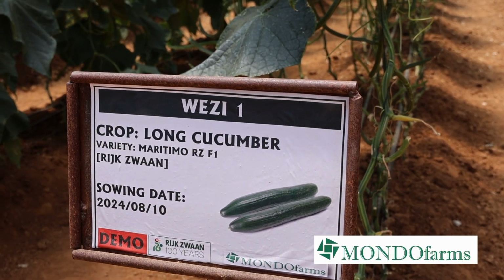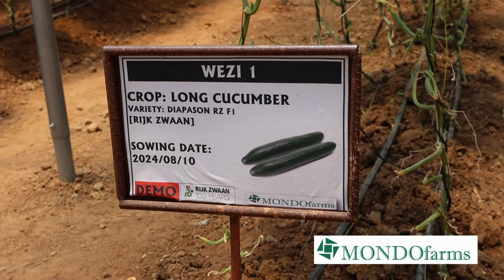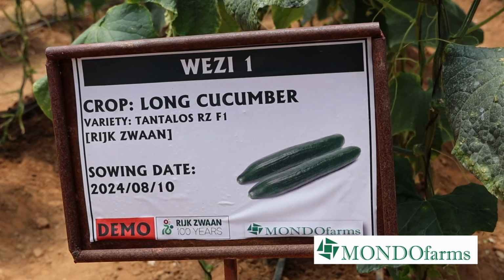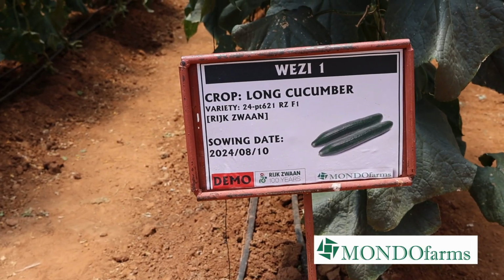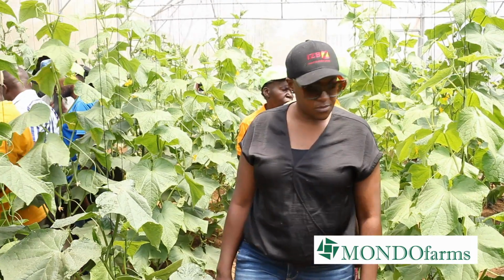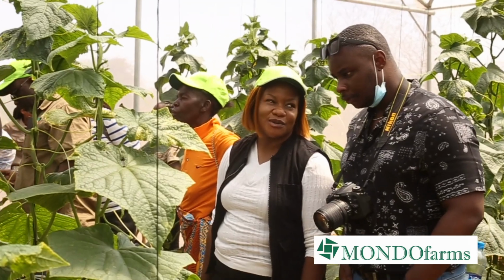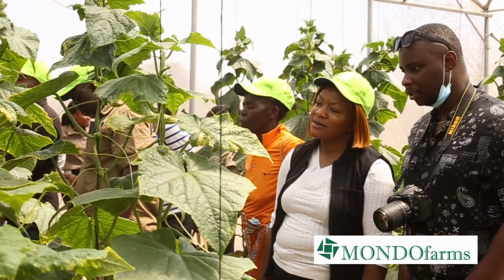The blue leaf technology is actually found in one of the Rijk Zwaan long cucumber varieties that we're growing here on our demo crop, Maritimo. The point of this demo crop was to showcase the new improved varieties of long cucumbers that Rijk Zwaan is now offering to our local Zambian farmers, and to help them see the advantages that they have over the older varieties like Bologna that we have all been growing over the years.